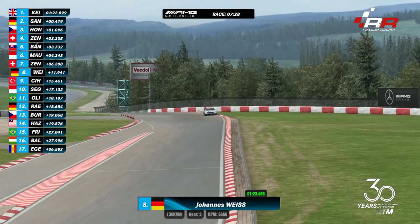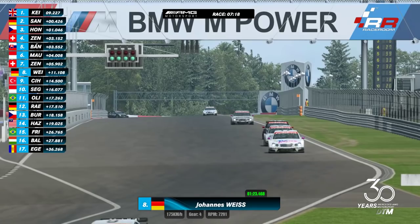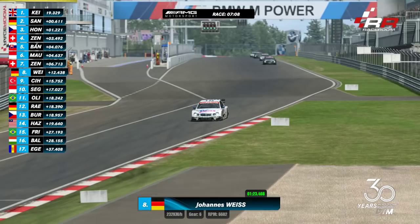So yep. Good to see Johannes Weiss here with a strong performance in P8. On his debut, he scored points, Hazik. He burst onto the scene, but unfortunately hasn't really looked to follow it up. Though I guess he was a little unfortunate this time around after being hit off by Fregato. Over 7 minutes now remaining, and still it remains unchanged up at the front.